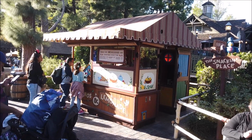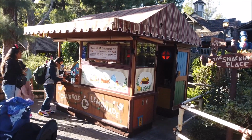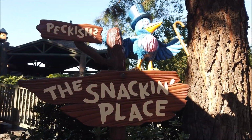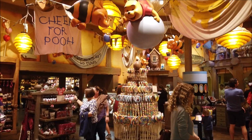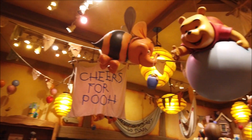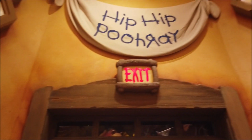We're actually pointing out, I'm pretty sure this is new. But the best part, the thing that really caught my eye, was this. Snacking place. I'm never coming to this entrance in Pooh Corner, but look how cool it is if you look up. Hooray for Pooh! What? Where are you pointing? Oh, hooray!